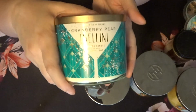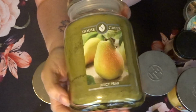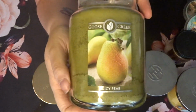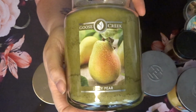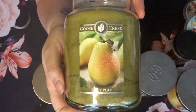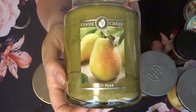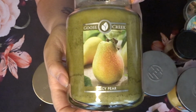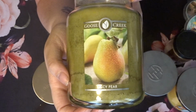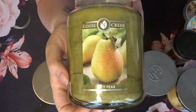Here we have a Goose Creek large jar candle, and this one is in Juicy Pear. So this is just like a clean, fresh, true to life pear fragrance. I got this when Goose Creek was doing like a $9.99 large candle sale, and I haven't seen them do any large jar sales like that in a while. That's why I really haven't been hauling too much.